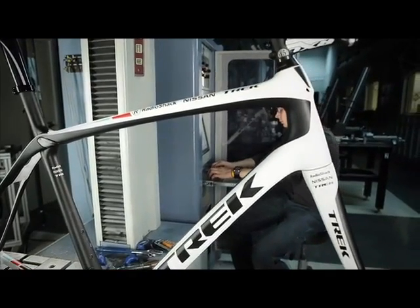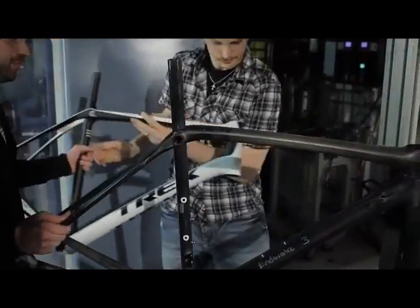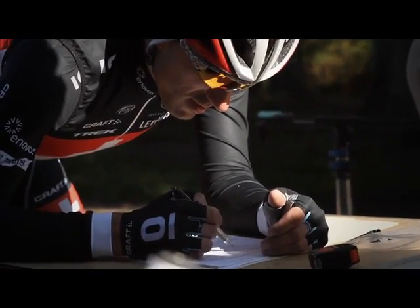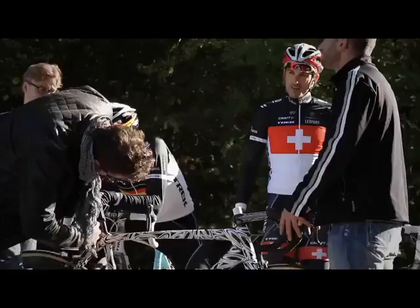Engineers can get caught up in analysis and graphs and stuff like that, but it's actually important for us to get out there and test with people to see that what we think in our heads actually translates to what they feel on the bike. They bring out the riders and there's Fabian, and I'm a cyclist myself, and to be able to meet Fabian and talk to him was really a treat.